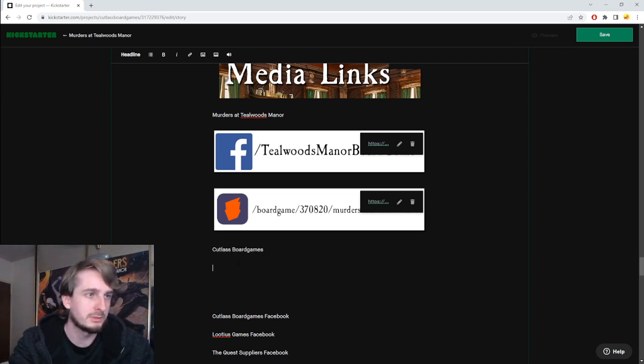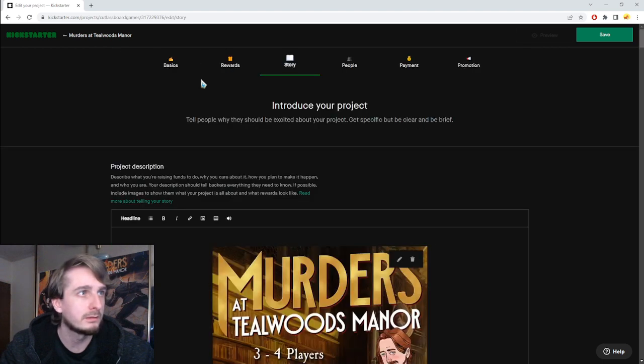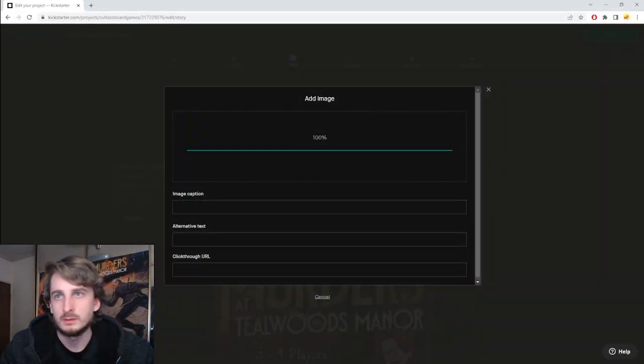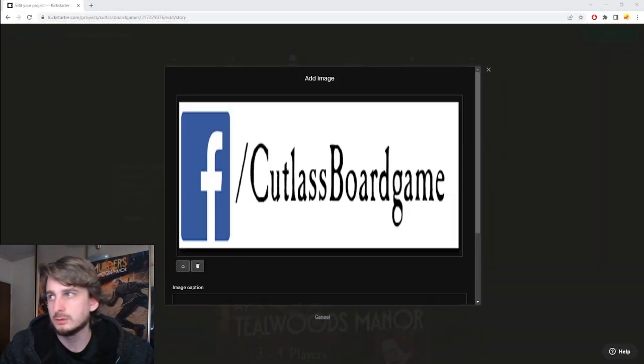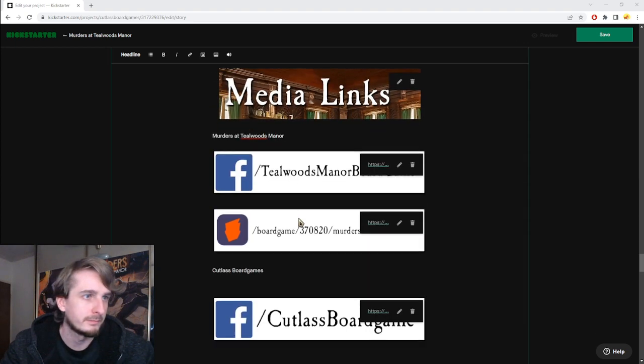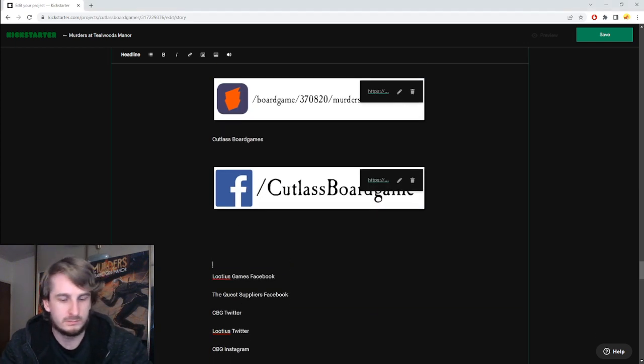And then Cutlass board games. So it just looks like a white box right now because you can't see the drop shadow because I have duck mode on. But when duck mode is not on, it would just look like a floating box above everything. So Cutlass board games Facebook. This one. So we're going to close this. I really don't want to type it out. I just want to grab the URL. Okay, so Cutlass board games Facebook page.